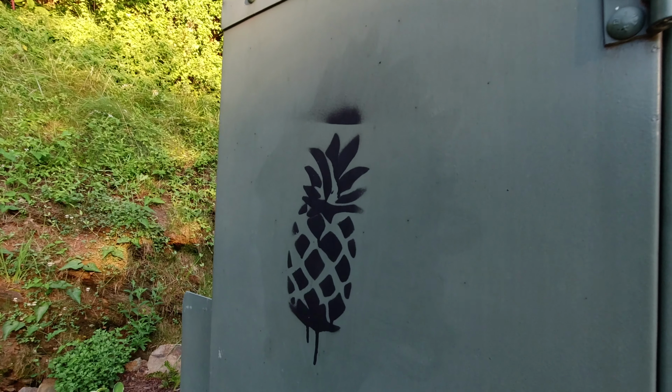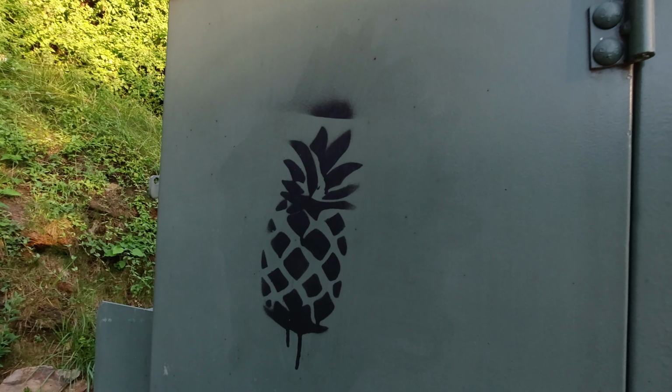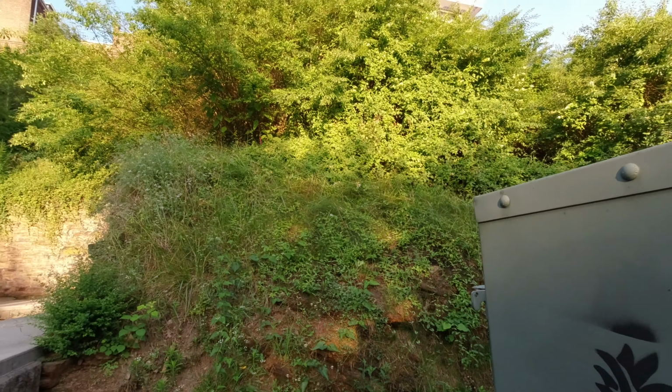In the Old South, the pineapple was a symbol of welcoming and hospitality. If you saw a pineapple on the gate of a big farm, you knew you'd be welcome. It was a design motif in many big Southern homes as well.